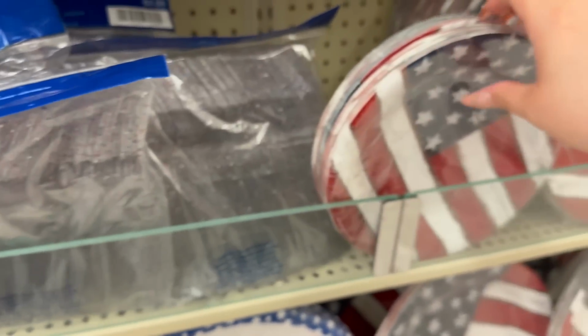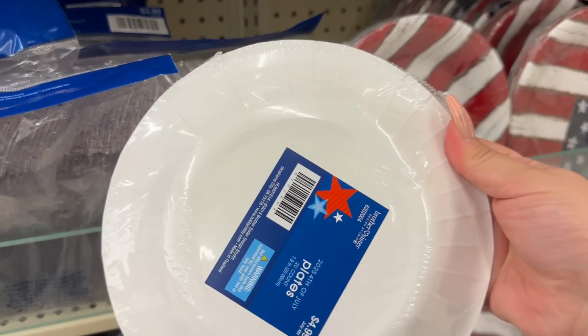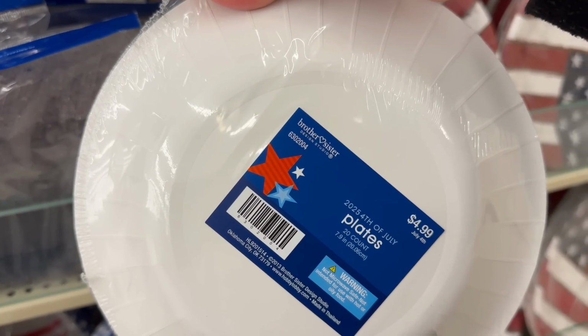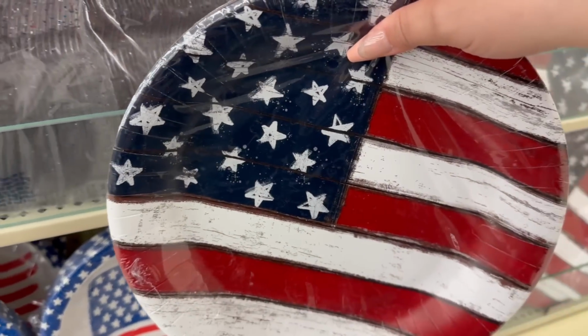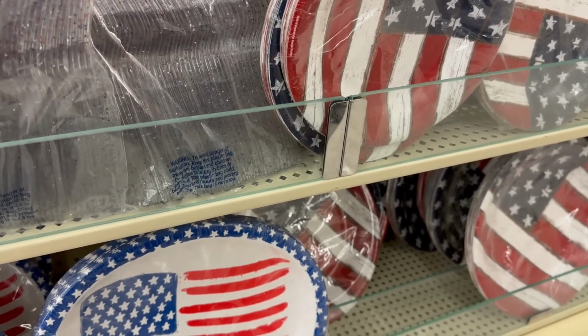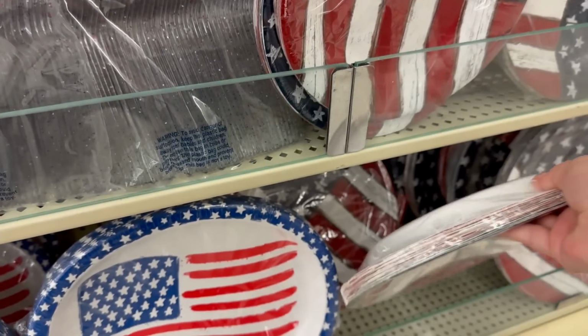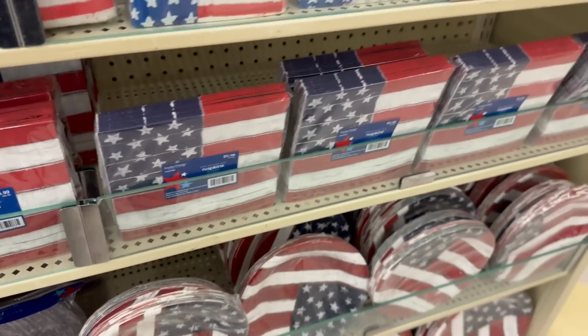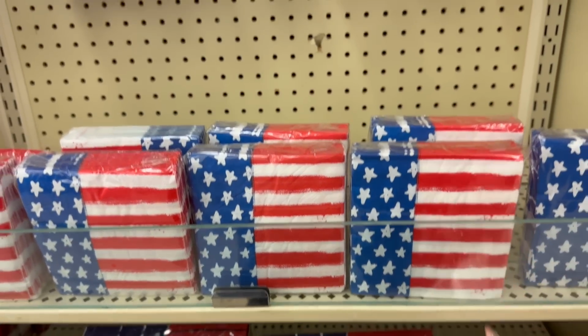Here they have the matching plates. These are the smaller plates, like dessert salad plates. These are going for $4.99, and you are getting a 20 count. Here are the bigger plates, and these are going for $5.99 for a 20 count as well. Here are the bigger napkins, again for $5.99, the smaller ones.